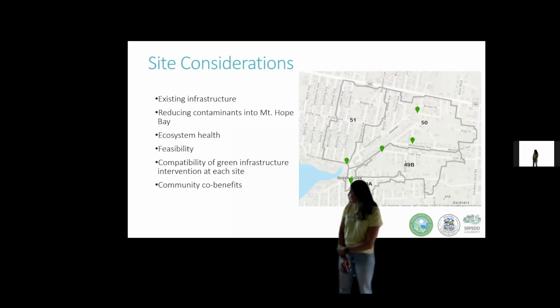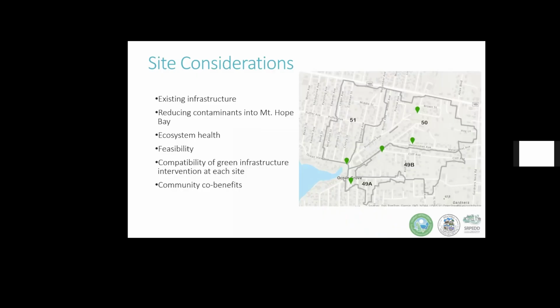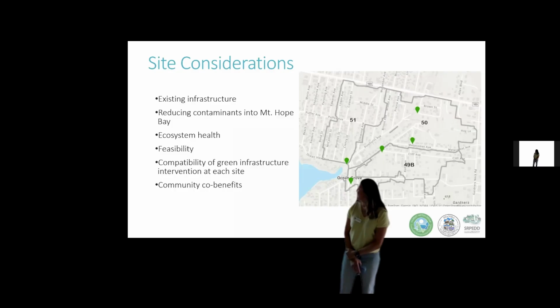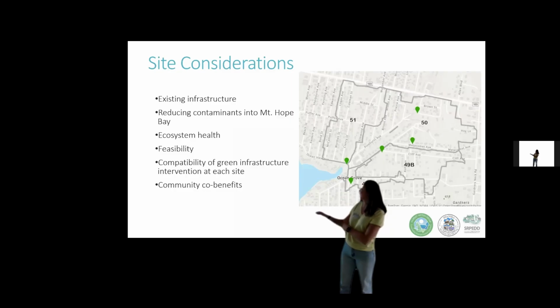So for the sites themselves, there's an outfall here that goes there, 50 is here, 49 here, and 49A there. That's a nice map for that. So in picking out the sites, there were definitely more options than these. But the way to narrow it down was through these different characteristics.